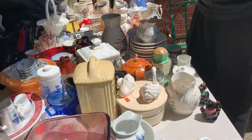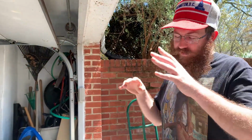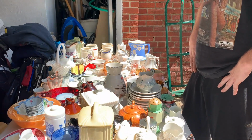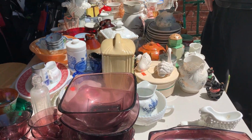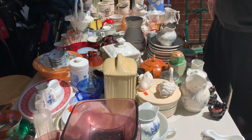We'll go back next Saturday. Yeah, I am going back. It's not the same sort of event. It's not the Glass Extravaganza. It's just back to the regular shed. But I will be back next Saturday. Maybe they'll still be there. There's like maybe 4 pieces left of this. I should have just grabbed it all.